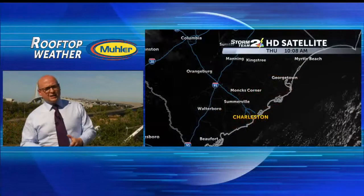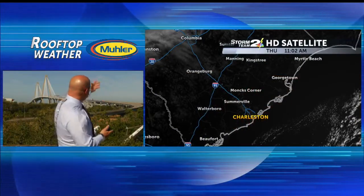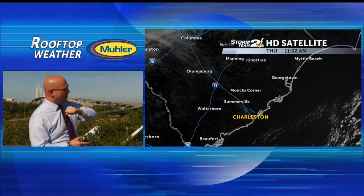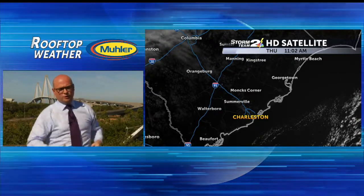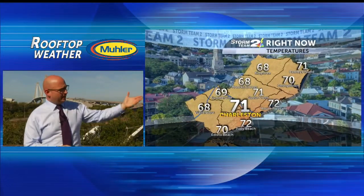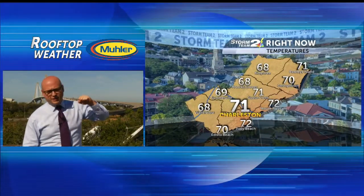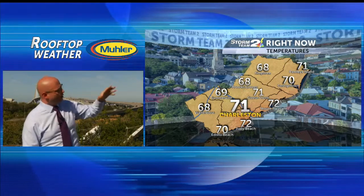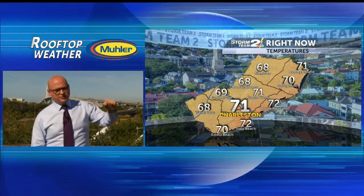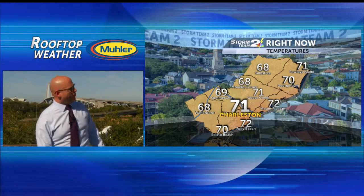Just a few high clouds scattered about overhead. We're seeing those behind me here over the Ravenel Bridge, and it's being confirmed right there on the satellite image. Just a few of those moving overhead, and they're going to be with us through the afternoon as well. But the temperature's responding nicely to that warm sunshine. It's 71 degrees right now at the Charleston International Airport, 68 still in King Street, 68 in Walterboro as well.